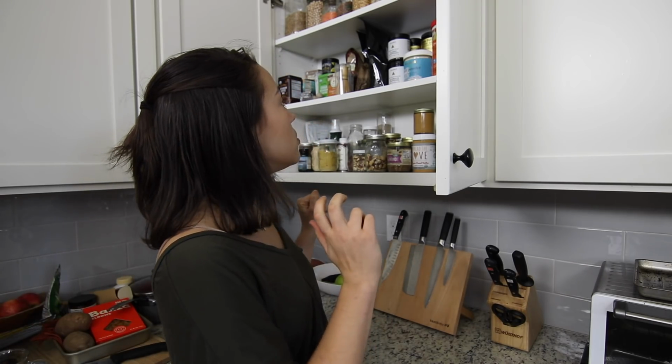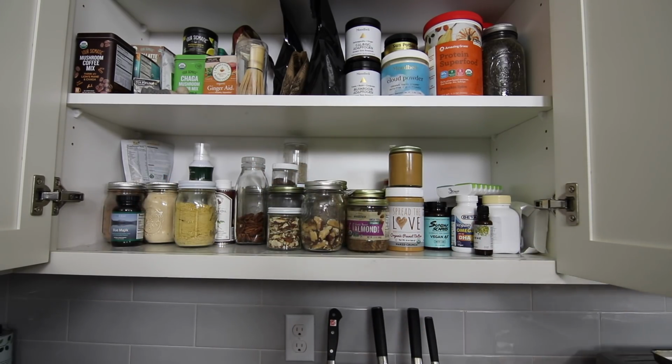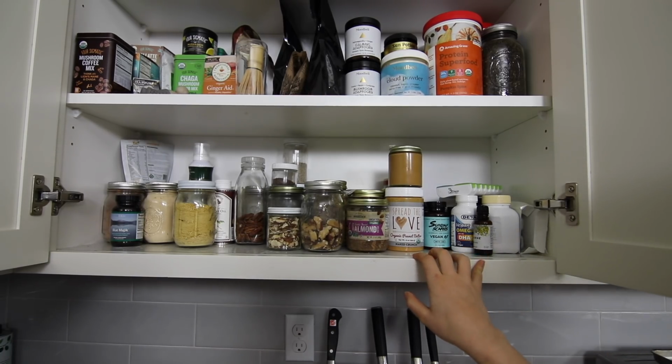But let's get into these shelves. I'll start with the bottom and we'll work our way up to the top. Hi, I'm still here, but I think the easiest way to do this is just to show you the shelf and walk you guys through it. This bottom shelf is pretty basic. It's things that I use on a more consistent basis, I guess.